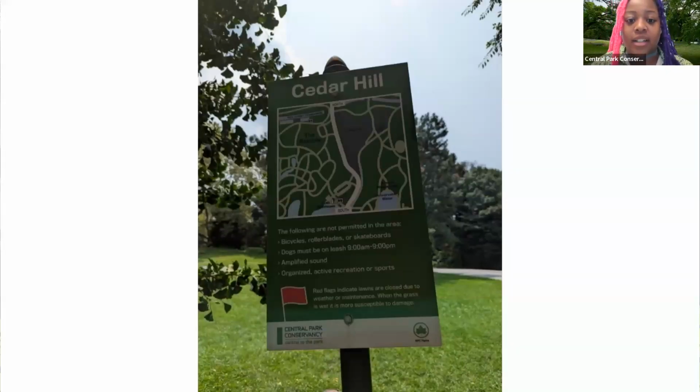It is a quite scenic place, but let us remind ourselves of all the different rules, that there are no bikes or rollerblades, that dogs must be on leash at all times from 9 a.m. to 9 p.m., okay, and no organized recreation on Cedar Hill.